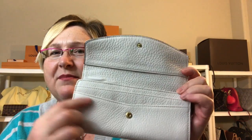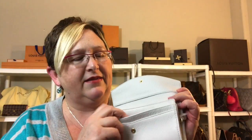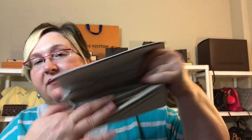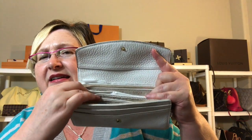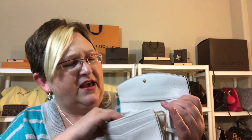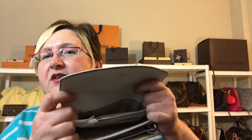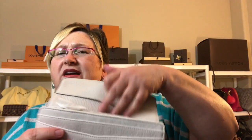When you open this up, it's got a good area right here, and then it goes right into a nice zippered area that you could put cards, you could put receipts in, all kinds of stuff. And then back here you have a section for cards, and then you have a section here, and then I don't know quite what you do here because it seems to me that when you flip this over, things that are in here would come out. So probably this is going to be empty for me, but it's very flexible.